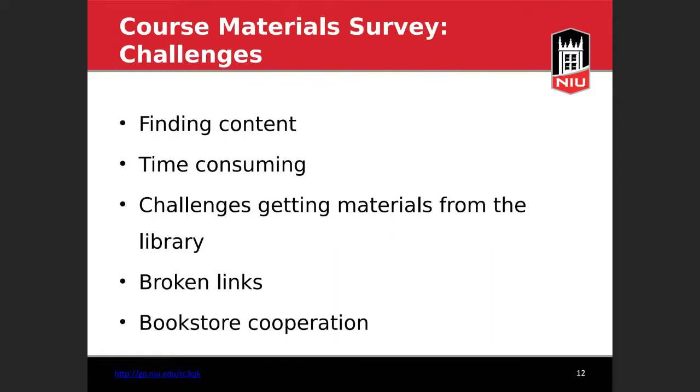Well, all of these things are definitely valid points and are in line with what we hear and see from faculty as well. In fact, you may remember completing the course materials affordability survey that was sent out in the spring. That was actually the first thing that the task force did when it was put together. So these are what respondents noted as the top challenges for transitioning to or using no or low cost course materials. So finding content is at the top of the list, and that's what a few of you mentioned as well.